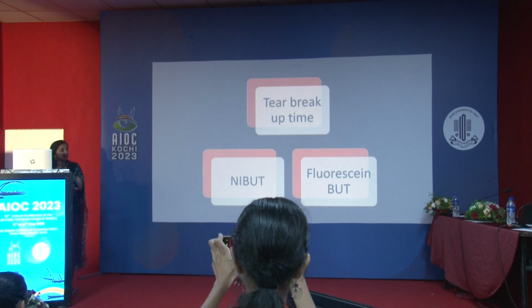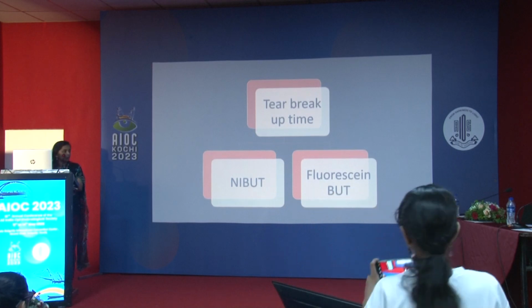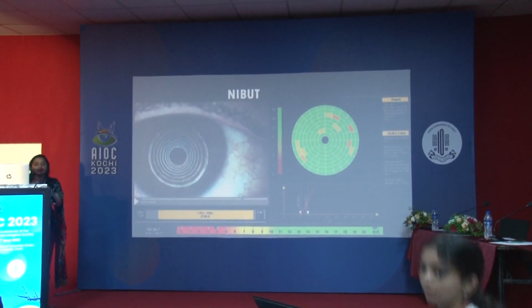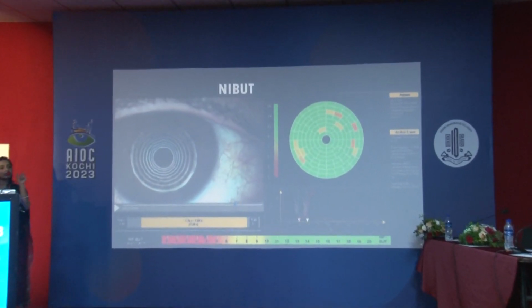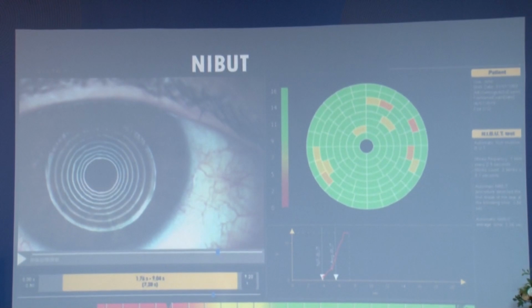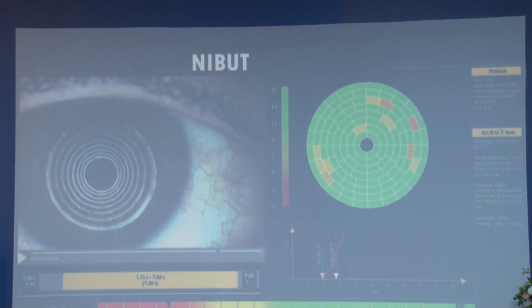Second thing is the tear breakup time. We are already aware of the fluorescein breakup time. Nowadays, we have the non-invasive breakup time, which calculates the time between a complete blink and when the first dry spot appears on the cornea. This is nothing different from what we do on the slit lamp with fluorescein, but this one is more repeatable because it is done by a machine.